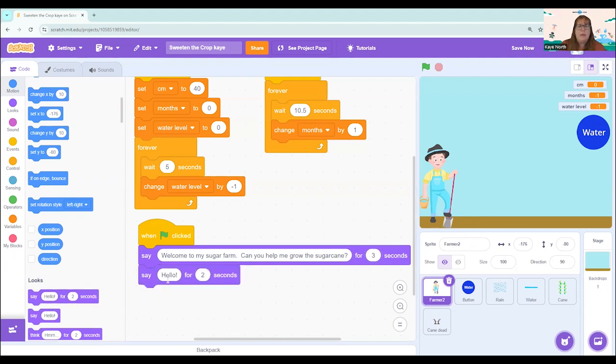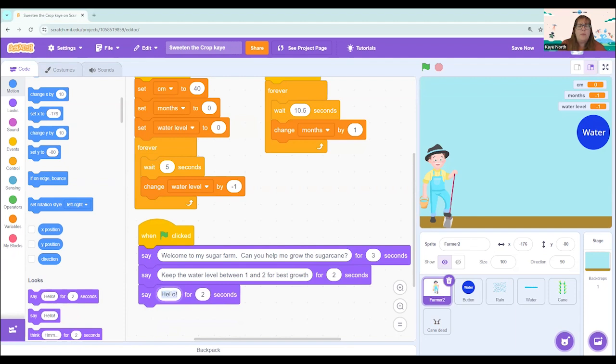Let's drag over a second block. This one is going to say a hint. Keep the water level between 1 and 2 for best growth. One more say block dropped across. Keep an eye out for rain. So farmers on the actual farm would be able to use weather prediction tools and data to be able to look out for rain. Our players won't have that though. It's just going to come randomly for them.